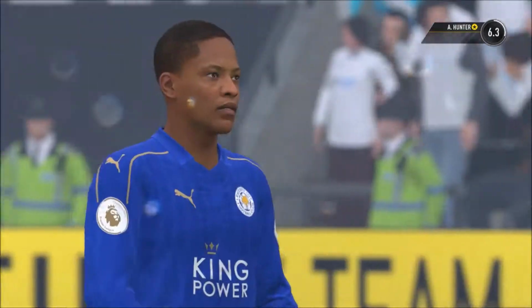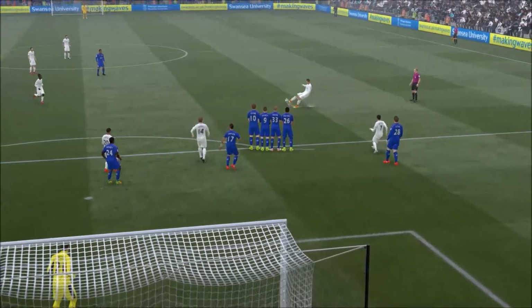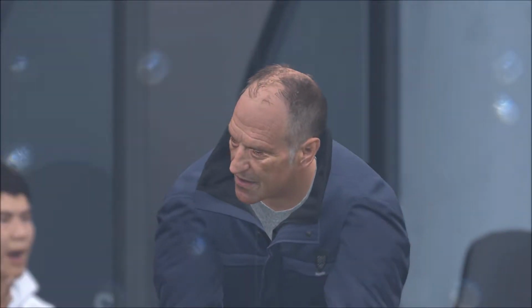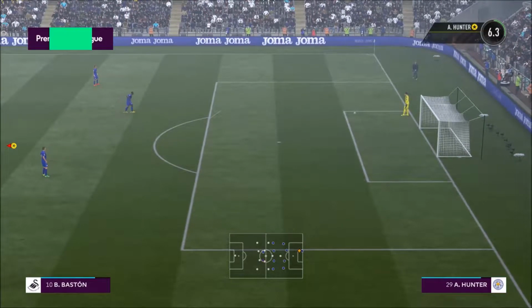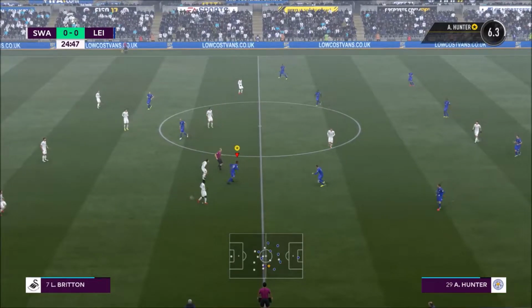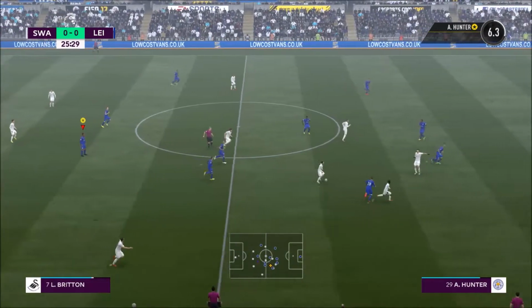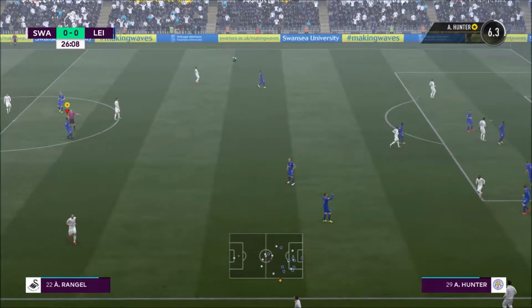And he's tried his luck, but over the crossbar by a lot. Well, you could see what he was trying to do, and he's just too high. Yeah, but I think the keeper saw that all the way, and he was comfortable. Got the tackle in. And that will clear the danger.